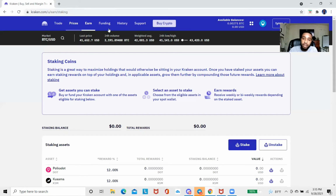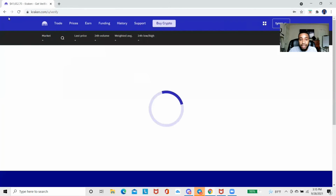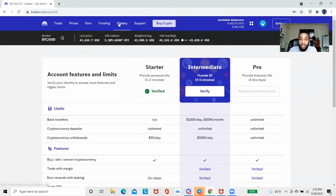Okay. Next thing we're going to move on to is going to be funding. So funding should be self-explanatory. You guys can do verify to get a higher account balance and things like that. So if you click on it, you can go ahead and do the verify to where it verifies your account. And as you guys can see, you can do 100,000 a day, 500,000 a month. I'm pretty sure most people don't have this kind of income, I understand, but this is something that some people do. So if you want to be able to put more money into the account, that's how you would do so.